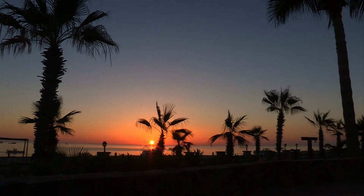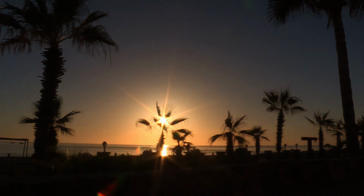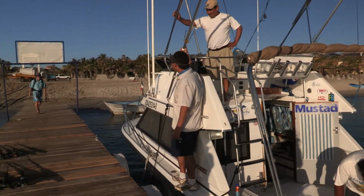So have a quick breakfast, walk down the dock, because I know these guys want to go out and try to make bait, which is usually an early morning bite here at East Cape.